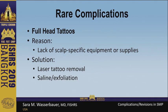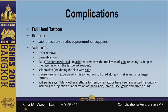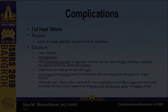Saline exfoliation works. In that case, you just have to do laser tattoo removal. You can also get some problems with anaphylactic reactions. That's rare, but I wanted to put this in here. Many other methods for removing tattoos have been suggested, including tannic acid, lemon juice, garlic, and pigeon dung. Please don't be on here with your patient having pigeon dung on their head.